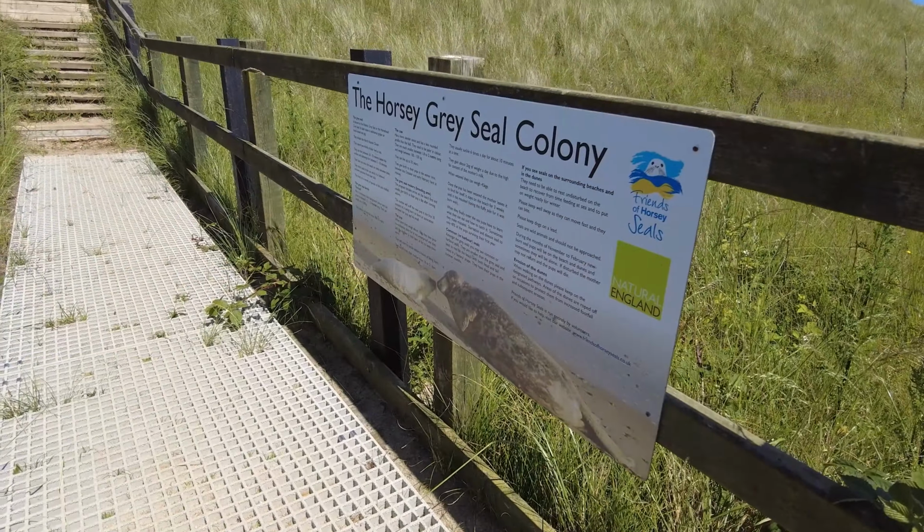Trail goes by Horsey Gap, but it's on the other side of the dunes. So I'm gonna pop over here and see if there's any seals. Goodness. So no seals. I didn't get any footage, but there is a whole bunch of nudists over there.